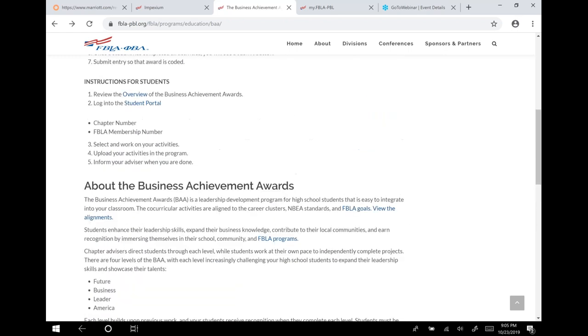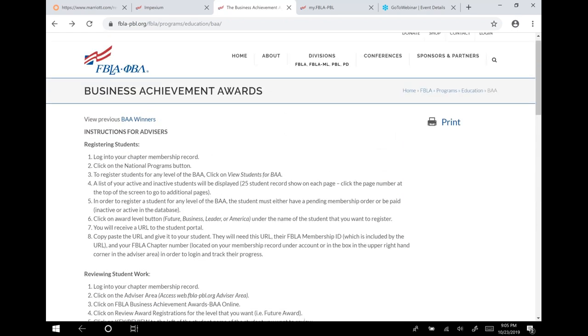Awards. Before we do that, though, there are instructions here that I would really encourage you to print off and keep, or take a photo. I don't know how you like to do things. I guess it's the teacher in me. I still like to have things printed off. So there are instructions for registering students.